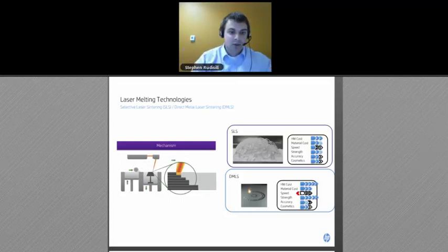With laser melting, or SLS or DMLS, in this case, you have a bed of powder that you start with. You can see it here. If you see that lamp in the bed, all the white space around the lamp is actually polymer.